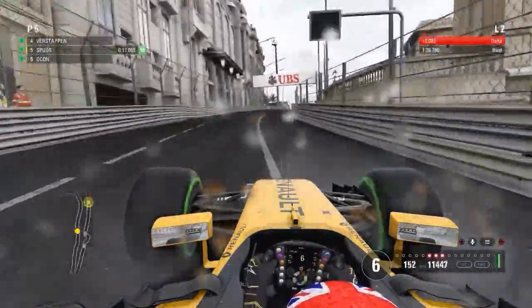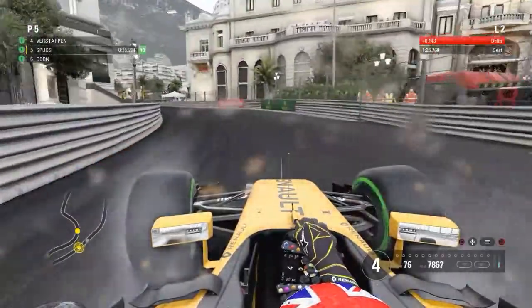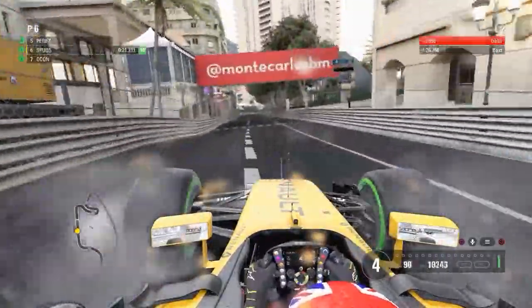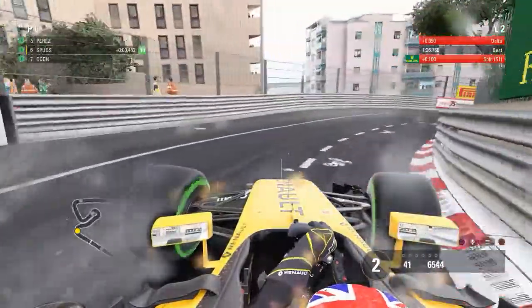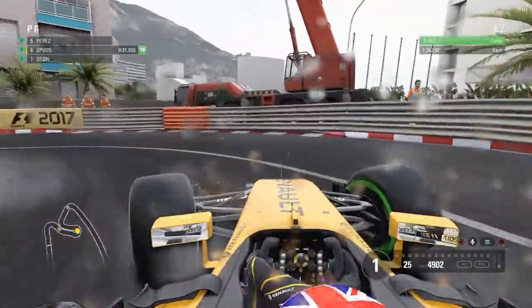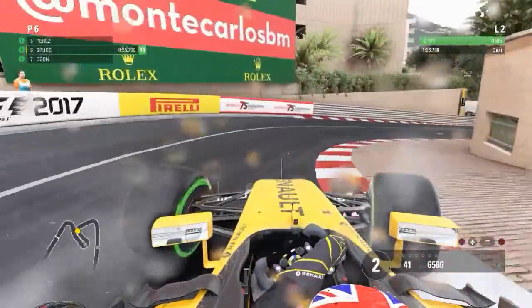So let's just have a look as we run up the hill towards Casino Square. He's keeping it nicely in line. He's come round, going down the hill. We've got to miss that bump if you can. It unsettles the car down to this braking zone. We come round to the infamous hairpin here, and Spuds gets around it very cleanly. Sometimes he messes it up, but this time he got it spot on.